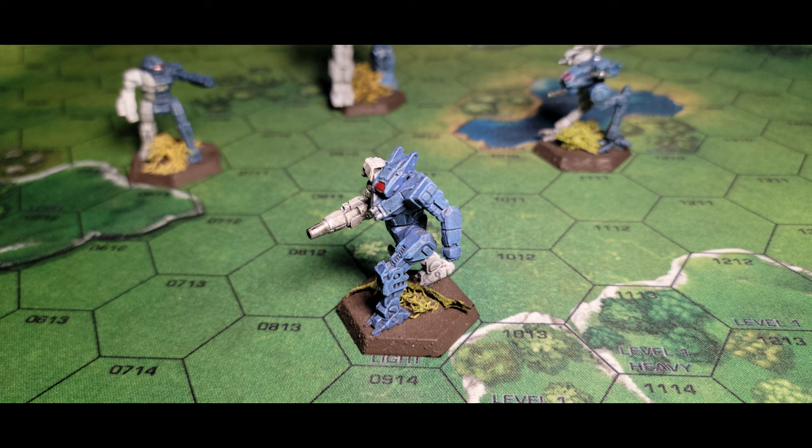Just run buck wild in the middle of a battle, especially if it's like an arena match where it's a free-for-all, or if you're going up against another light lance. You have the flexibility to do that. Go wild, have some fun with it. This is a fantastic machine for that.